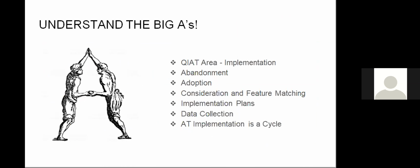So to launch, we have to understand these big A's, adoption and abandonment. There actually has been a lot of work, a lot of research, a lot of thought put into this already that we can review. First, there is the quality indicators of assistive technology, and we'll review that, and the area of implementation, the concepts of abandonment and adoption, and what evidence has been gathered as to what can help promote or detract from those. And how really deciding whether a student will use or not use a device really starts in the consideration and feature matching process. How to create good implementation plans, collecting data to make sure we made the right decision, and always remembering that assistive technology is a cycle. It's never a one and done, here's your box, have fun being accommodated.